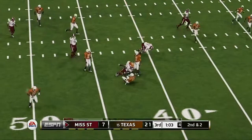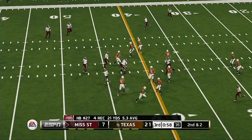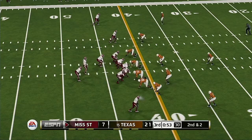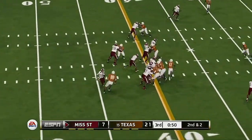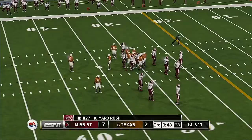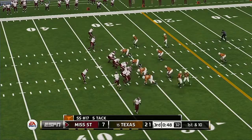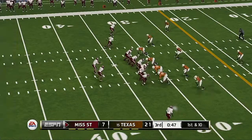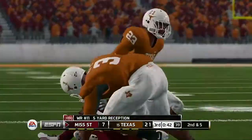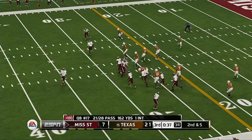Short over the middle, and he's tackled around the 42-yard line. Number 23 on the tackle at the 42-yard line. That makes it second and two. He makes his way to about the 32. He's got it with room to run. He's brought down in the open field. Number 23 on the tackle at the 27-yard line.